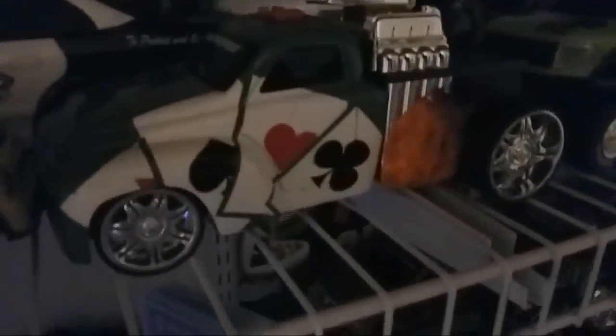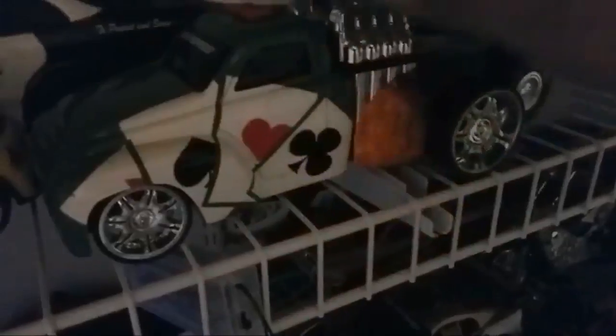Anyways, here's this one. This is an extremely rare Road Rippers Rock and Roller truck. I actually got mine at Savers, like I said, along with this one. So this one actually fully works, but the batteries were dead completely, so I took them out and replaced the batteries, and it works fine. Here it is. I actually did a speaker mod on this one already.